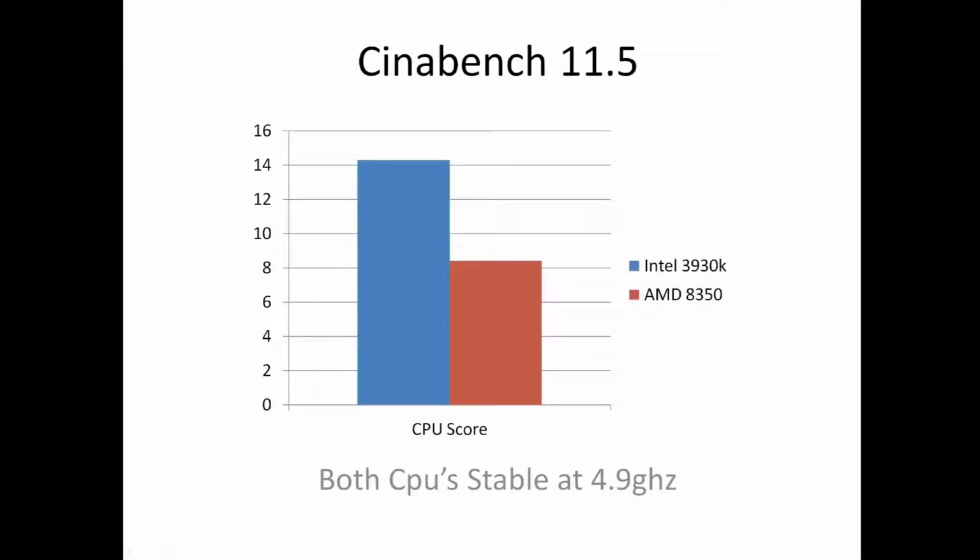Hey there, everybody. Today I was going to go ahead and do the roundup for the Intel 3930K, the AMD 8350, and what was supposed to be the 3770K. However, I got a bad motherboard for the 3770K, so that was not able to be included in this. But that being said, I want to go ahead and start into my results here.